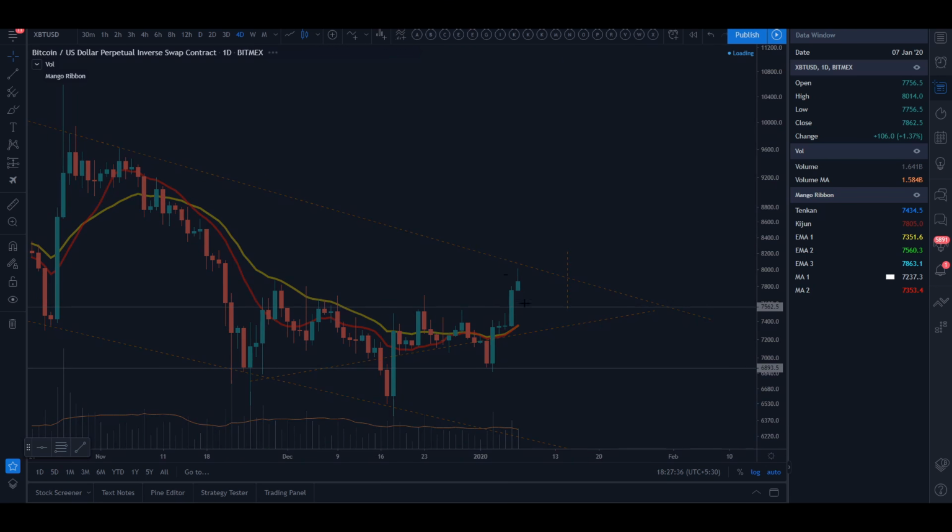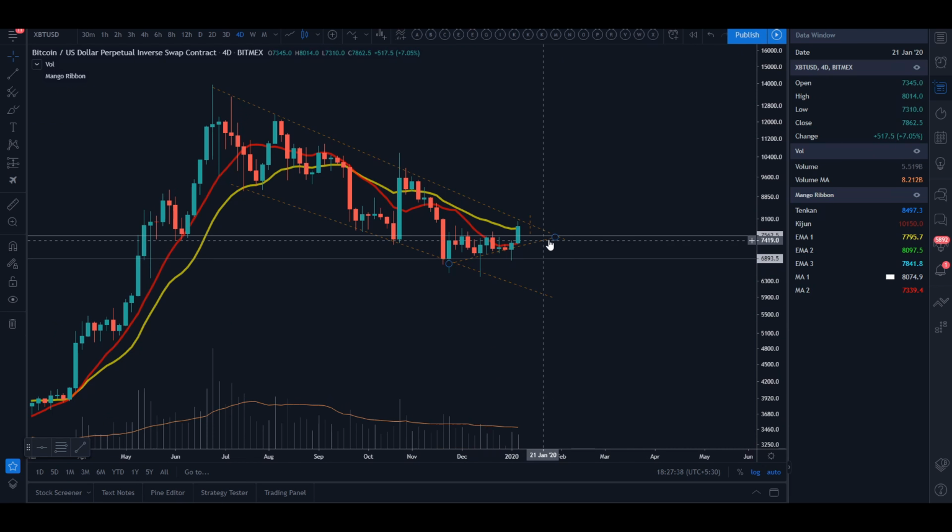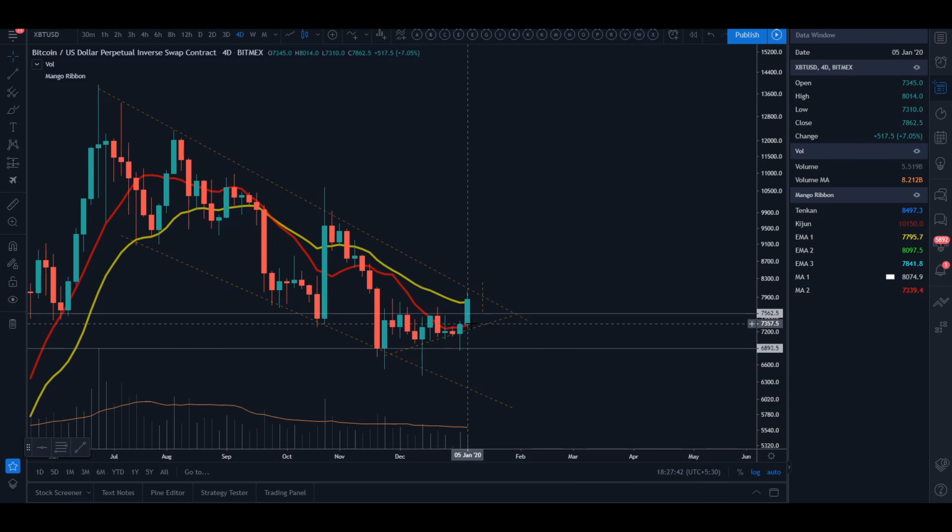The 4-day is essentially putting in this ascending triangle right over here. The 10 SMA coming around 7,316, seeing that bounce right off that. 21 EMA coming around 7,806. So hey, I don't think that the 4-day retakes, maybe I'm being biased on that because I'm not in a position anymore, but hey, let's see how it pans out. But I don't think the 4-day is going to defend this 21 EMA on the first pass.